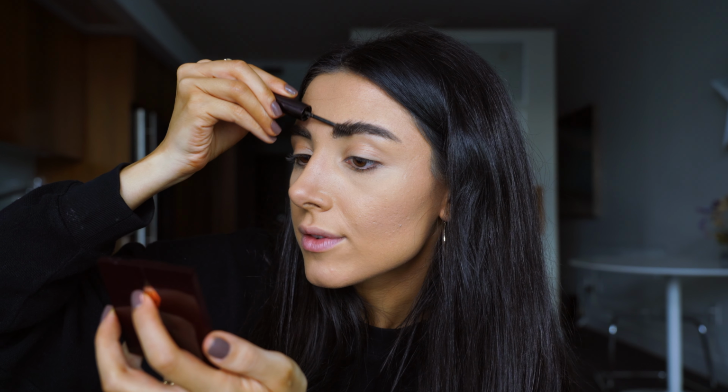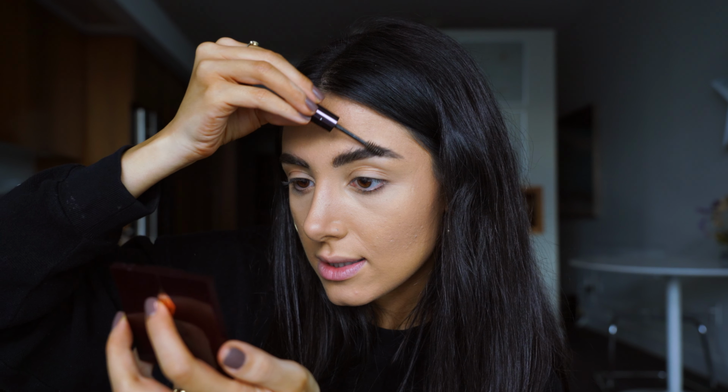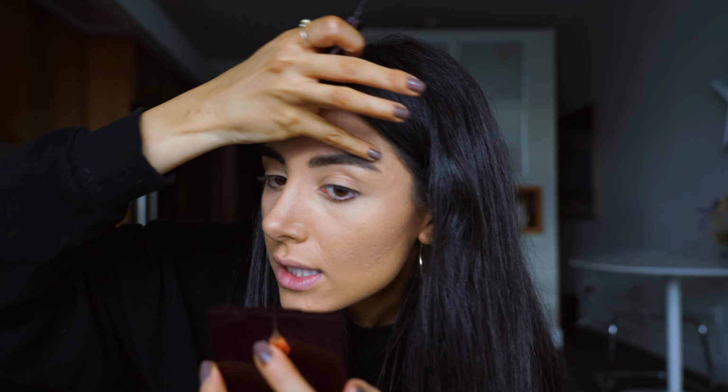But man, this definitely floofs up your brows. I love what it does, but I think I am going to get the clear one next time, just so it doesn't require me to kind of clean it up around. Now we can move on to the eyes.